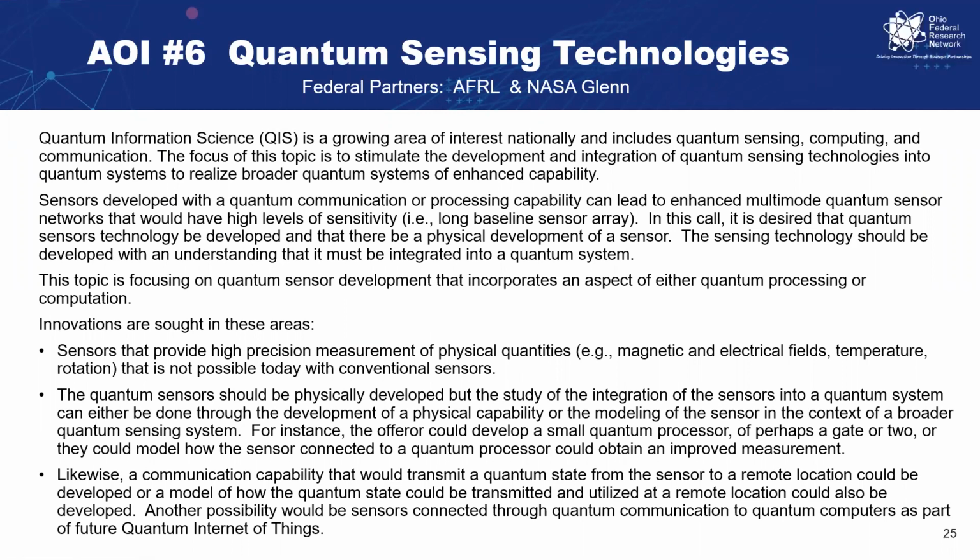Yeah, good afternoon. The quantum sensing technologies, just to give some folks background, at AFRL, there's a wide research interest in quantum sensors. And at NASA Glenn, we have a significant interest in quantum communication for sensor networks. So this topic is kind of a synthesis of those two strong interests between the federal partners.